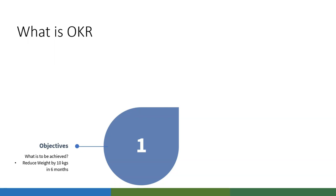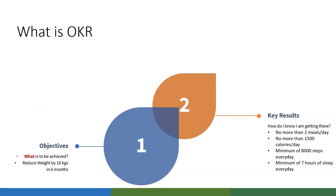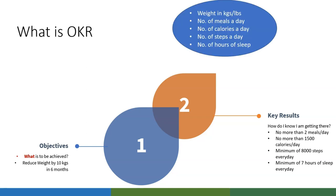So, weight reduction of 10 kgs in 6 months is my objective. Isn't that ambitious? Well, we want our OKRs to be like stretch goals. And what will be the key results? All these that you see on your screen will be key results. Minimum of 8,000 steps, minimum of 7 hours of sleep, no more than 2 meals a day, no more than 1500 calories a day. Without these, you can't achieve your objectives, right? If I track these measures regularly, I will know whether I am achieving my goal or not.